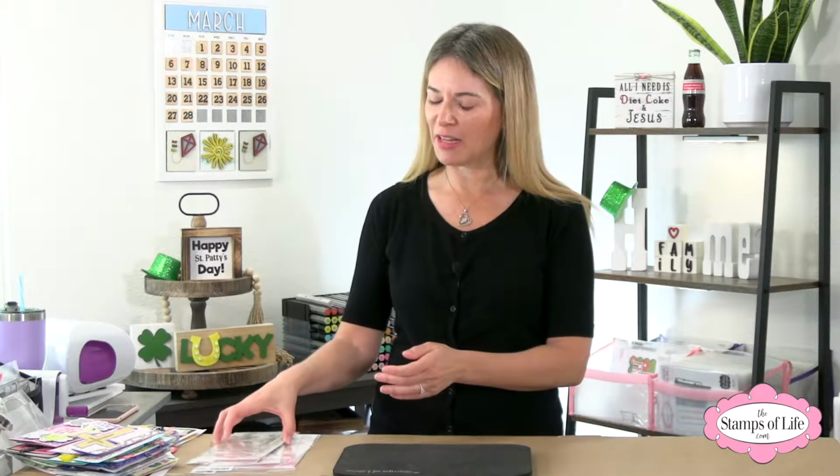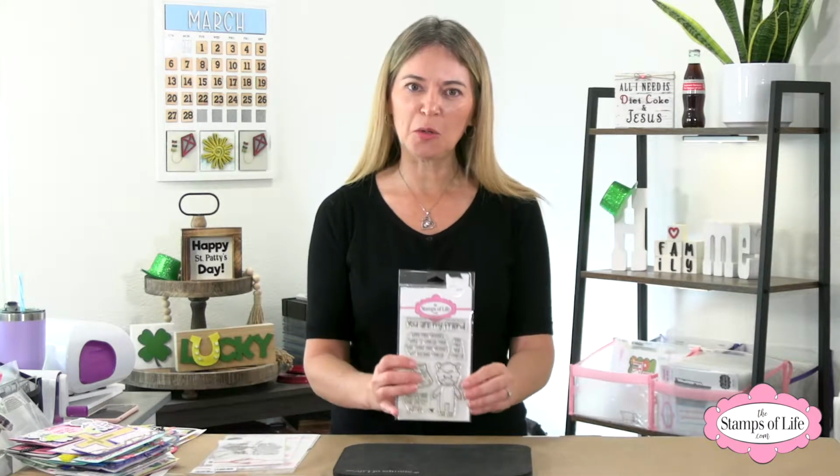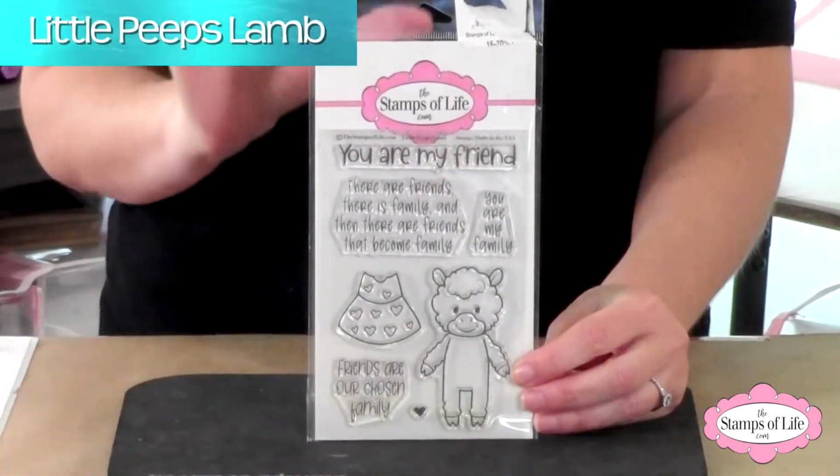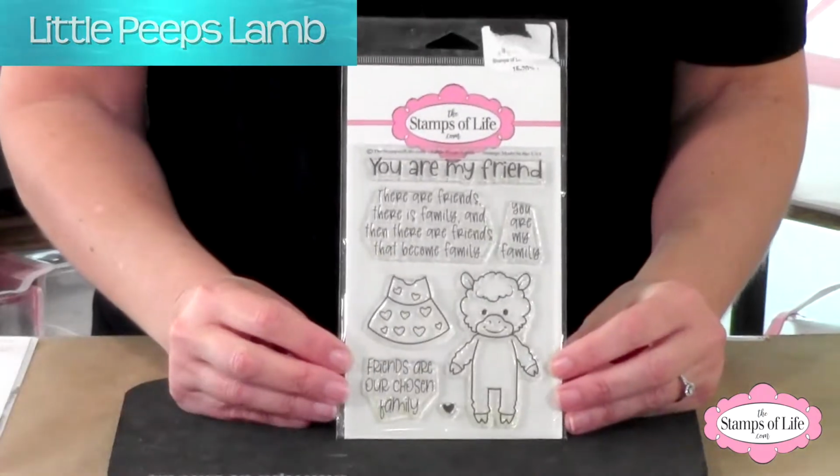Chances are you might have seen about a month ago a little Peep bunny that had a little friend that has set the internet on fire because you couldn't get this little friend yet. And guess what, my friends? Now you can. Let me tell you, we've gotten so many emails because we showed you that little sneak peek. And are you ready? This is the little Peep lamb. I know, perfect for Easter, but perfect for every day. And I can't wait to share all the samples with you.